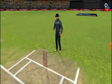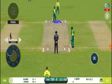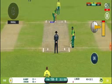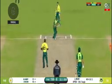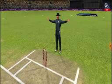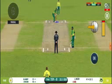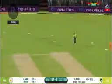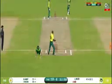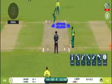That is in the air and in the gap as well. Goes for four. It is show time. Crowd going mad here. Bowler missing his line here, and that's a wide. There's a fielder at extra cover. Just nudged for a single. That is excellent running between the wickets.